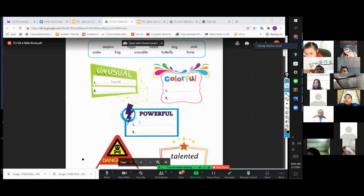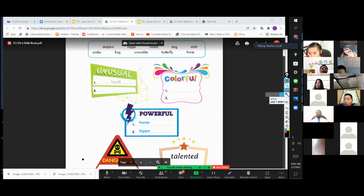Alright, so I think the horse is powerful. What about the other one? What's another animal that's powerful? Anybody? We have dolphin, hippo, lizard, dog, sloth, snake, frog, crocodile, butterfly. All right, so I'll help you with this one. It will be hippo. Okay, so let's put a line through hippo here. So we have horse who's not here. We have hippo that's gone.